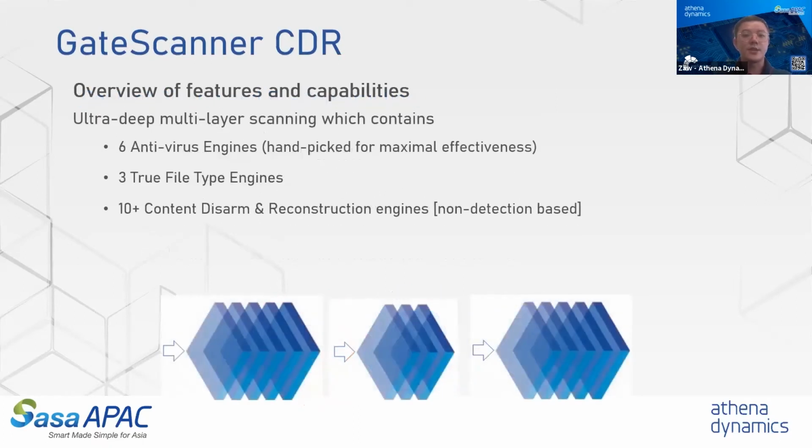So for the GateScanner CDR solution itself, this is a quick overview. We have 3 different layers. The first layer is the antivirus engine. We still put in the antivirus engines because they are effective against known threats, right? So if a file comes in and it's a known virus, we can just use the antivirus engines as a pre-filter to filter it out. And then for those files that are missed by the AV engines, we will perform the CDR sanitization. These 6 AV engines are also handpicked for maximum effectiveness by the Sasa research team after years of research on the different compatibilities and the wide area of coverage they can have.